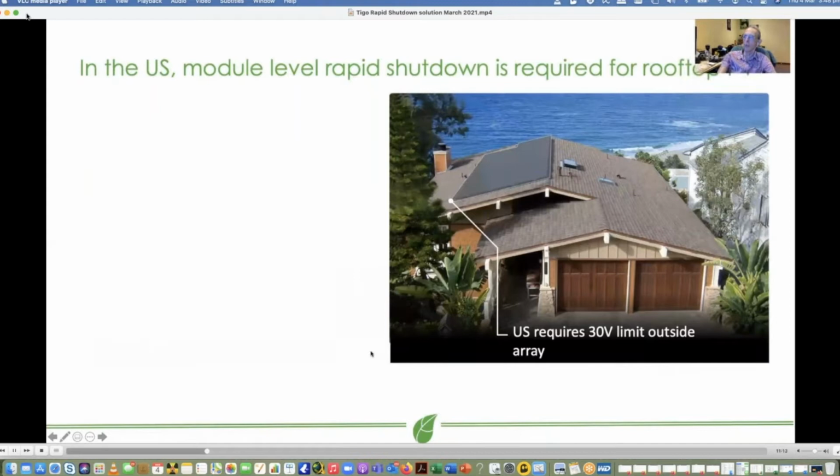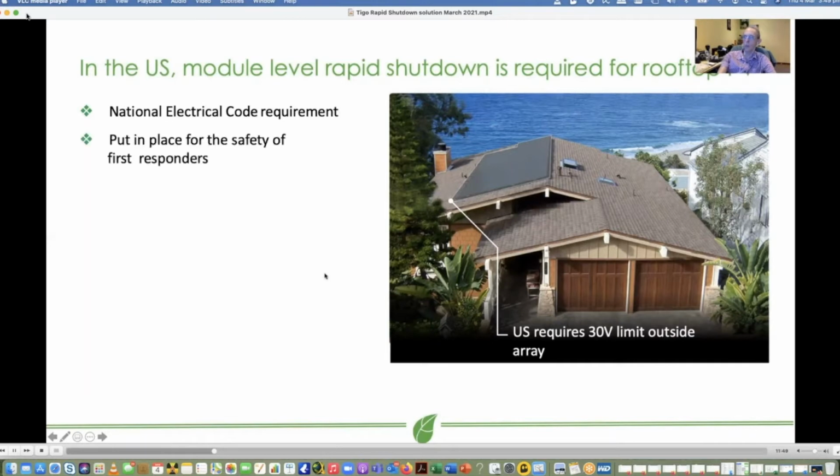So I just want to have a bit of a chat about the US market. As you're probably aware, 5033 is currently under review here. We took a slightly different tack to the Americans, who in 2012 had an electrical code which was a requirement, and that's now been mandated and updated in 2020. It required that the voltage to the inverter had to drop to 30 volts within 30 seconds. It's quite a robust code, and it was put in place to protect first responders.